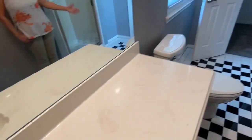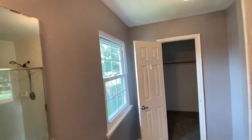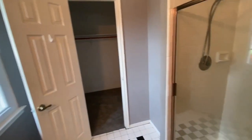I'm still thinking, I've got another bathroom, I've got another walk-in closet. There's a lot of value in this home.